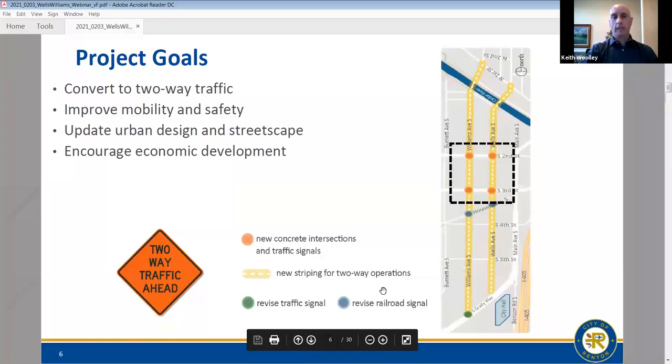So we're going to focus today on the black dashes here. These project goals real quickly, again: convert one-way roads to two-way roads, which should improve the ability for people to get around downtown, improve safety. One-way roads actually tend to increase speeds, and also the safety is the sidewalks and the crossings and the traffic signals are all going to be improved. And they'll be updated in terms of the streetscape with landscaping and the like. And the city's overall goal, along with the utility upgrades, is that it will revitalize, encourage development downtown.